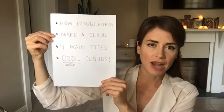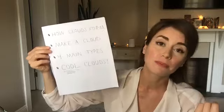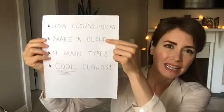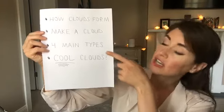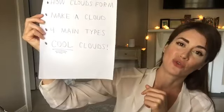And if I can show off one more time my backward writing skills, we did all of this today. Talked about how clouds form. Remember, you need the right temperature, as well as, students maybe can fill in the blank here, cloud condensation nuclei. We made a cloud using smoke as the cloud condensation nuclei. We talked about the 4 main types of clouds, and then we just talked about special, cool, fun clouds. So that will do it for this weather lesson number 2.